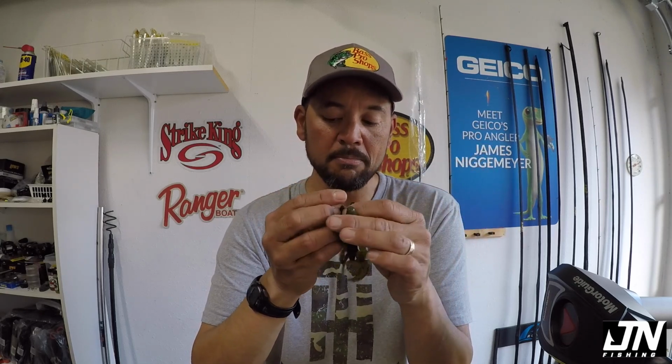It's definitely a matter of the fish's personality. Sometimes more is better and sometimes less in size and in action is better. But the craw has got to be my number 3 bait.